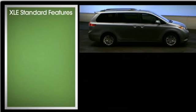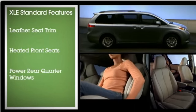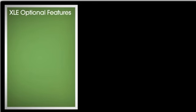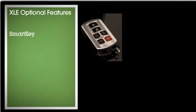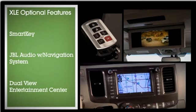Sienna XLE adds leather seat trim with heated front seats, power rear quarter windows, and a moonroof to the list of standard features, along with options available such as Smart Key, the JBL Audio with Navigation System, and the Dual View Entertainment Center.